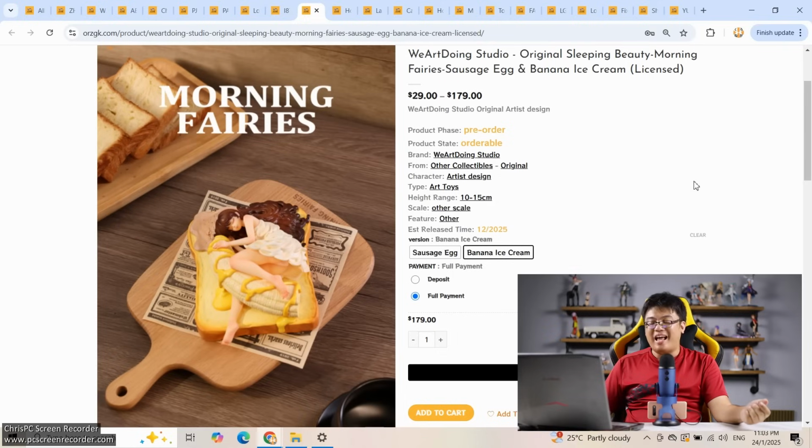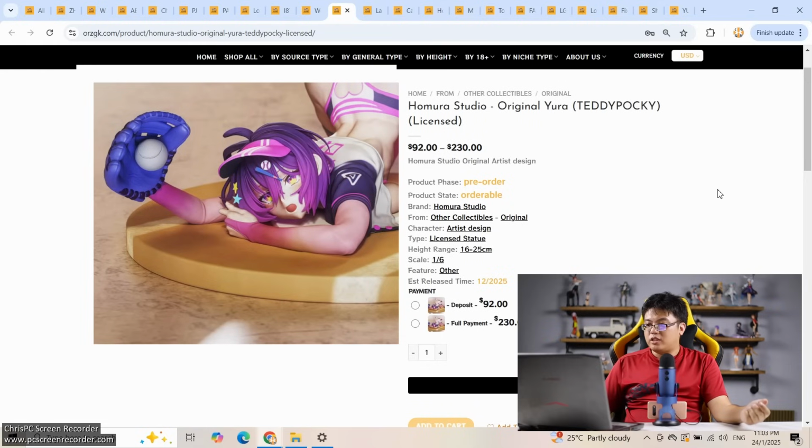I think people who collect this series of figures will perhaps want everything. Yeah. Moving on to the next one over here, Homura Studio. I'm not too sure if this is a licensed PVC figure brand, a new brand, because at first glance, I feel like I'm looking at a PVC figure, the kind that is made by Native, Charm, and so on. It feels that way to me.